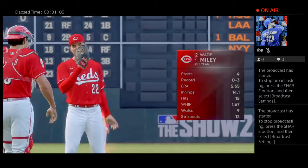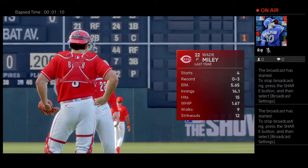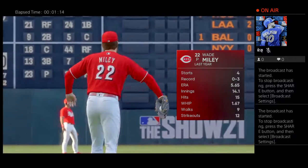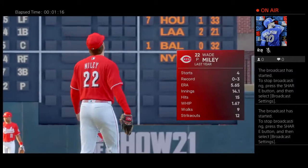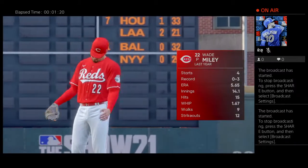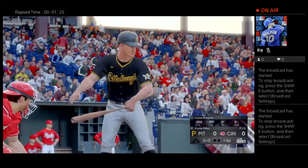Wade Miley will be the one toeing the rubber for the Reds. Dan Plesac, what's the word on him? This guy had a year you'd love to forget last year. Awfully ugly. We'll see if he can rebound and pitch much better. And if he doesn't, his spot in the rotation could be in jeopardy. It'll be awfully important that he gets off to a good start in this one.